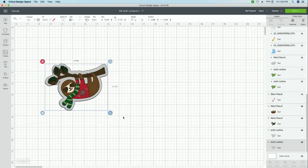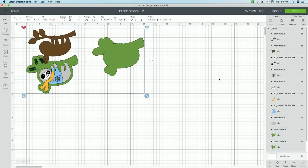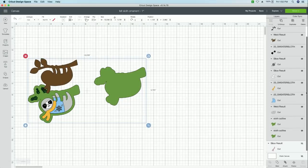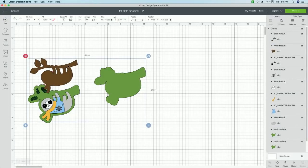But I went ahead, let's unhide, what is this? What's that layer? I don't even know. There must be like a random node in here that you can't see. So this is how I have elected to do mine. You can see the little pieces are just different colors, and I went in and changed them so that it is easy to figure out on my mat.